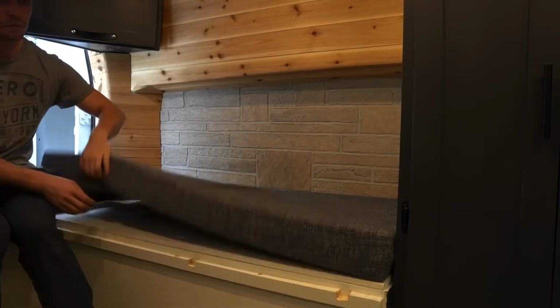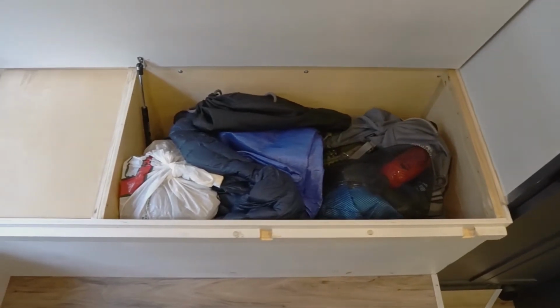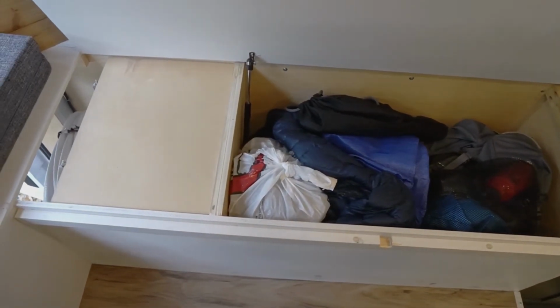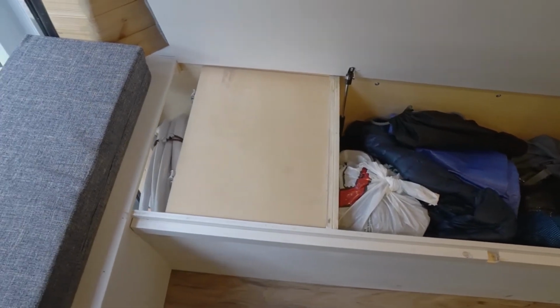So on the driver's side of the van there's basically a large box where you can store a bunch of things, and then the bottom of that cabinet also opens up and you can access the plumbing and heating system down in that hole. And then to the left of that is the propane storage. So there's a second latch that lifts up there, and that box is sealed and vented, and the vent goes down to the bottom of the van.